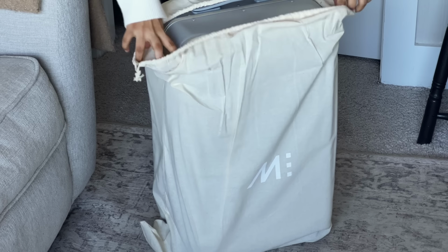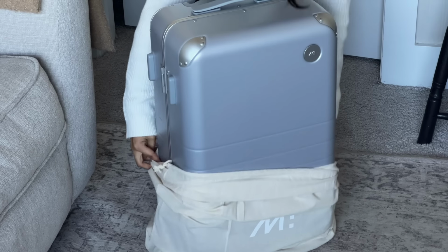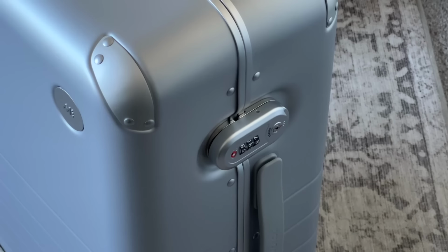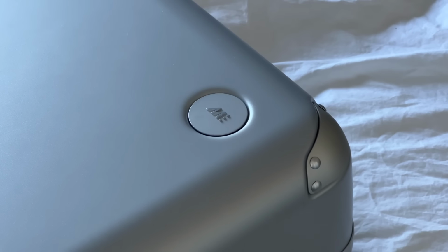Now we're ready to start packing, and Monos was kind enough to give me some new pieces for this trip that I can't wait to use. Starting with this new carry-on. This is the Hybrid Carry-On Plus, and it has clasps instead of a zipper, which I absolutely love because it makes opening and closing your suitcase so much easier.